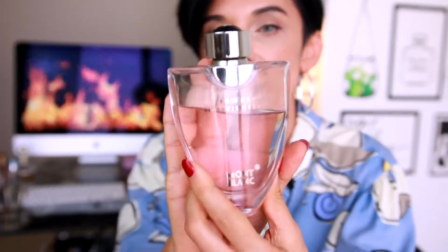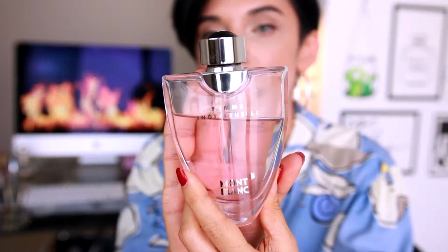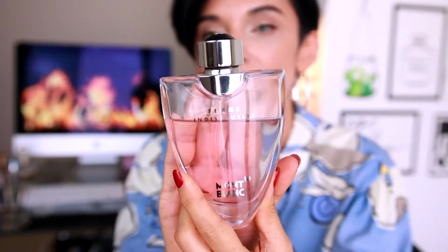Another fragrance I think is very safe for the office. This is Mont Blanc Femme Individuelle.